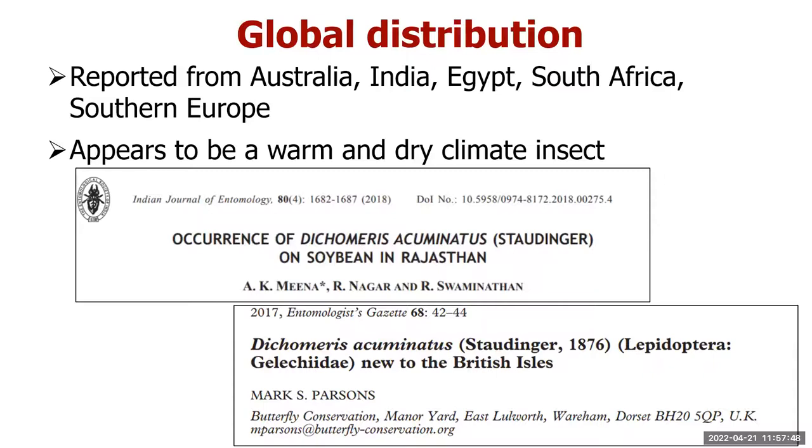There is not a lot of information currently available for this insect. This insect has been reported mostly from a biodiversity perspective, not as a pest of many crops. But in one area in India, it was reported as a pest of soybean. It had some serious damage, and I communicated with a particular scientist, and it happens to be a serious pest in that area.